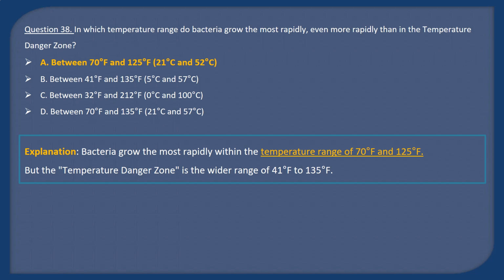Answer A. Explanation. Bacteria grow the most rapidly within the temperature range of 70 degrees F and 125 degrees F, but the temperature danger zone is the wider range of 41 degrees F to 135 degrees F.